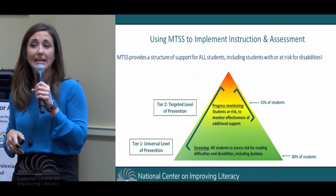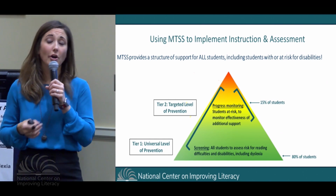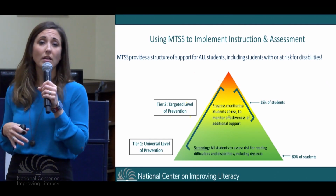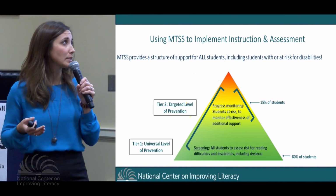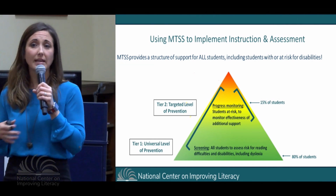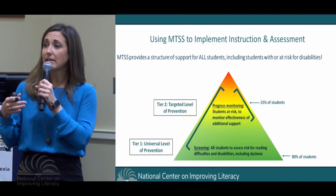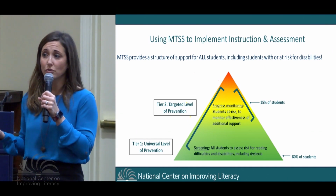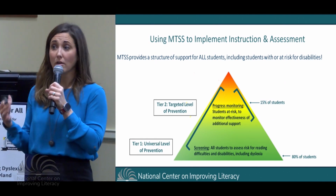And then the next layer is that yellow, and you can see it fades into that yellow. Tier 2 is a targeted level of prevention, and 15% of students, even with solid core instruction, may still struggle to meet grade level expectations and learn to read. So they will need additional levels of support, and that's that tier 2 process. Progress monitoring feeds in at a tier 2 level. So as we're teaching students using more intensive instruction, we're also monitoring them a little more closely.